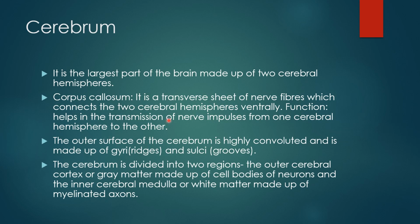So, as you can see on this slide, the cerebrum is the largest part of the brain and it is made up of two cerebral hemispheres. Corpus callosum is a transverse sheet of nerve fibers which connects the two cerebral hemispheres ventrally. And the outer surface of the cerebrum is highly convoluted and is made up of gyri and sulci.